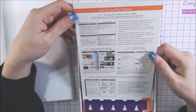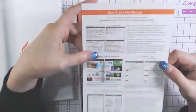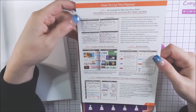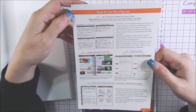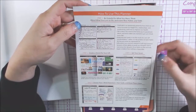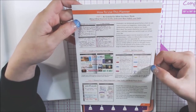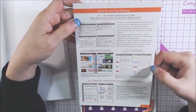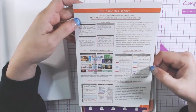And I find that amazing. So here is a pamphlet, a how-to-use-this-planner guide, but I just want to read a little bit of what it says. Number one, be grateful for what you have. Think about what you love to do and learn new habits and skills. Gratitude is an immensely powerful force that we can use to increase our happiness, relationships, and productivity, and even improve our health. Life is short. You need to find what you're passionate about, what makes you excited to get out of bed.